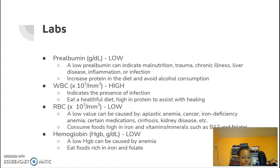Okay. So her white blood cell count was high, and this is typically an indicator of infection somewhere in the body. And all you can really do for this is just try and eat a healthful diet with a variety of foods, including high protein foods, to help with the healing process.